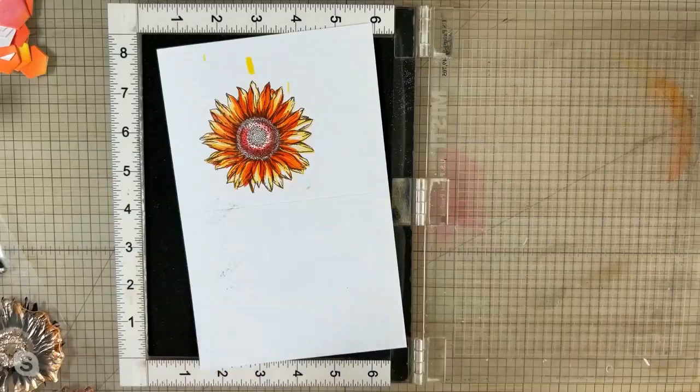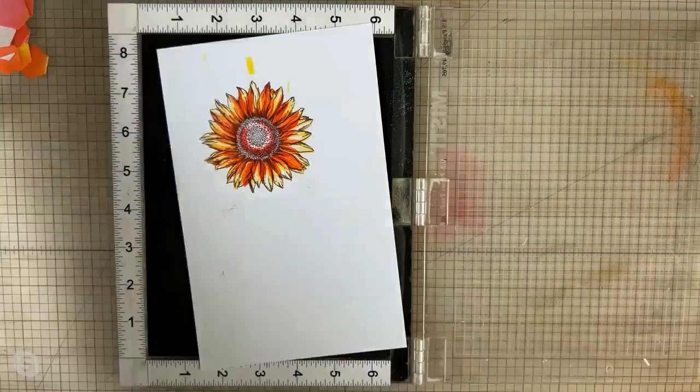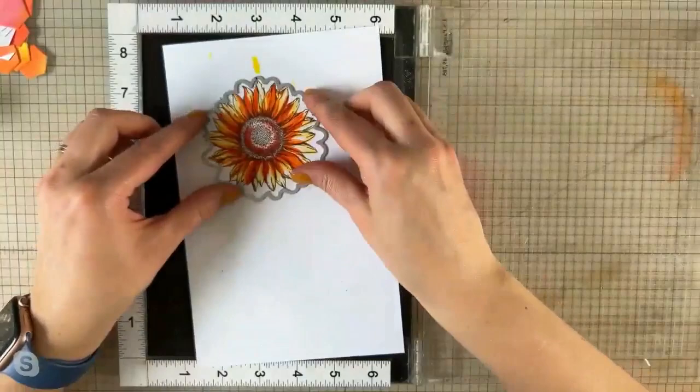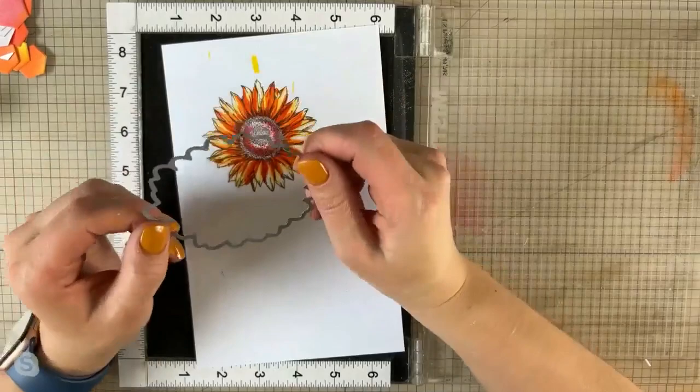And so here, if I were to put a little mark on my die as well, just so I know where it goes. This one here is the one that cuts out the hot foil plate. Okay.